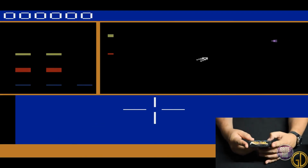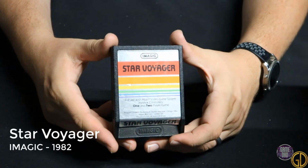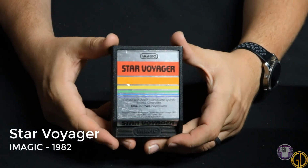I thought this game was actually pretty fun. Star Voyager was released in 1982 by Imagic. In this game, you navigate through space while destroying enemies that cross your path.